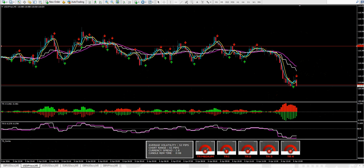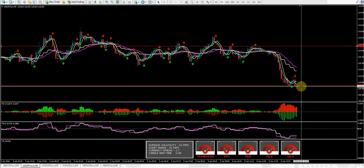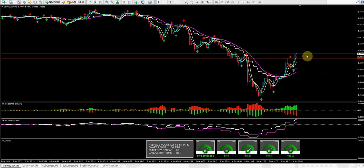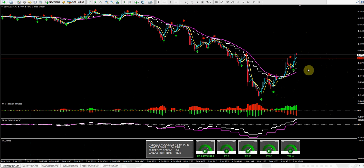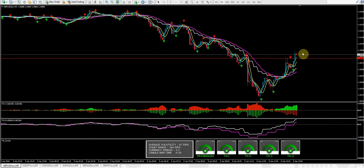All right, folks, we have about 2 seconds to go. I also happen to notice this potential setup here on the USD Japanese yen. So here we definitely can take this long. Hold on one moment, folks. All right, sorry about that. I had to clear my throat. I might need to get some water here, but let's look at taking a long on the GBP USD.